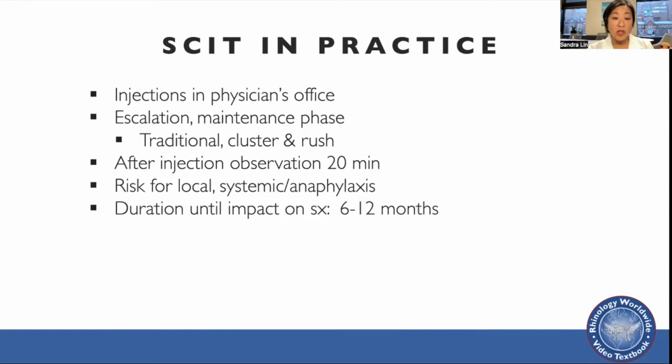There's also cluster and rush, in which in a very short period of time, over a period of a week or 2, you're giving escalation up front so that you can get to that monthly injection and patients do not have to come to the office as frequently. And after an injection is completed, the patient should be observed for 20 minutes in the office because of the potential for systemic reactions or anaphylaxis. And typically, most offices would probably recommend patient carry an EpiPen in case they have some delayed form of anaphylaxis. Patients who undergo subcutaneous immunotherapy typically need to have 6 to 12 months of treatment before they really see a significant impact on their allergic symptoms or see a decreased need for allergy medications.